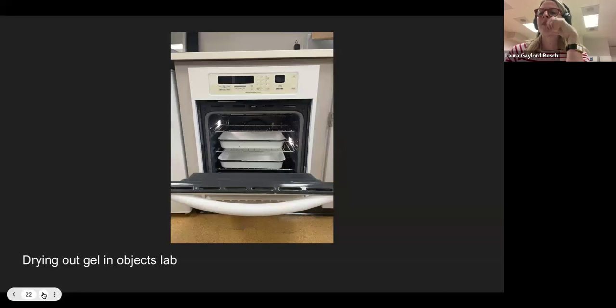Yeah, so we can start with this slide. This is something that's kind of helpful. I think a lot of folks, when they hear about reconditioning silica gel, are picturing something more stressful than it actually is.